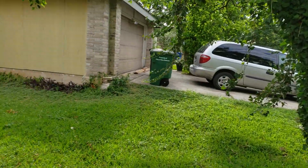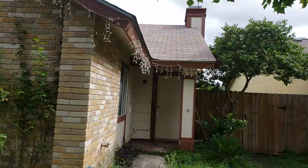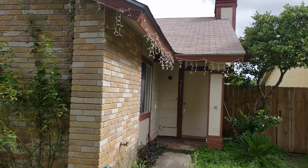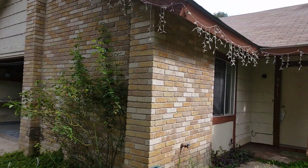All right, today's June 3rd, 2019. We're at the property at 9611 South Bend. This is day one for Texas State Remodeling.